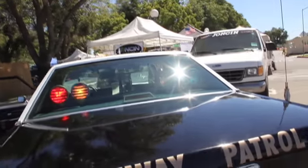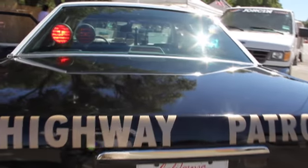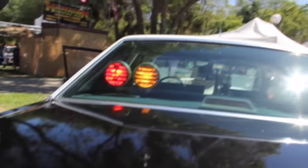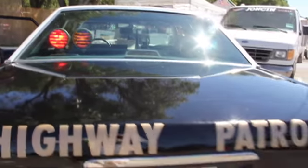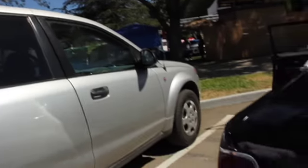Okay, so these were actually left in the cop car? Wow. Actually, I think there's a place in the Bay Area that recreates these cars. They relogo them. He tries to find original CHP cars and brings them back for car shows and specialty events.